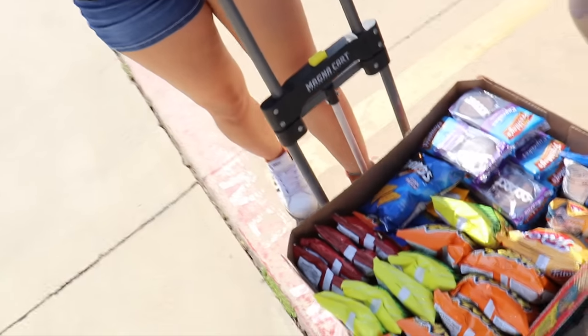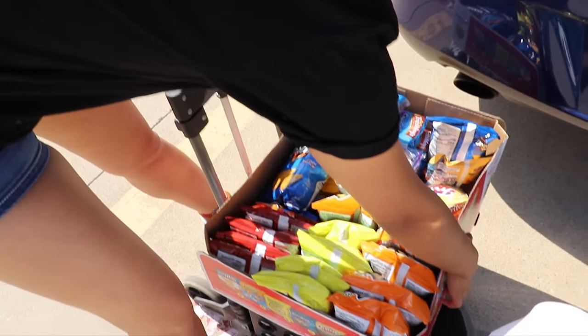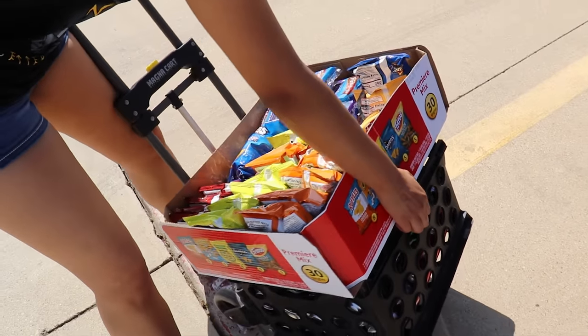Are you gonna carry it? No, you said you wanted to. No, it's because I'm scared it's gonna fall. It's not gonna fall. You have to tilt it back. Yeah, like that. It's okay. See? You got it. If it falls, can you not blame me? Okay.